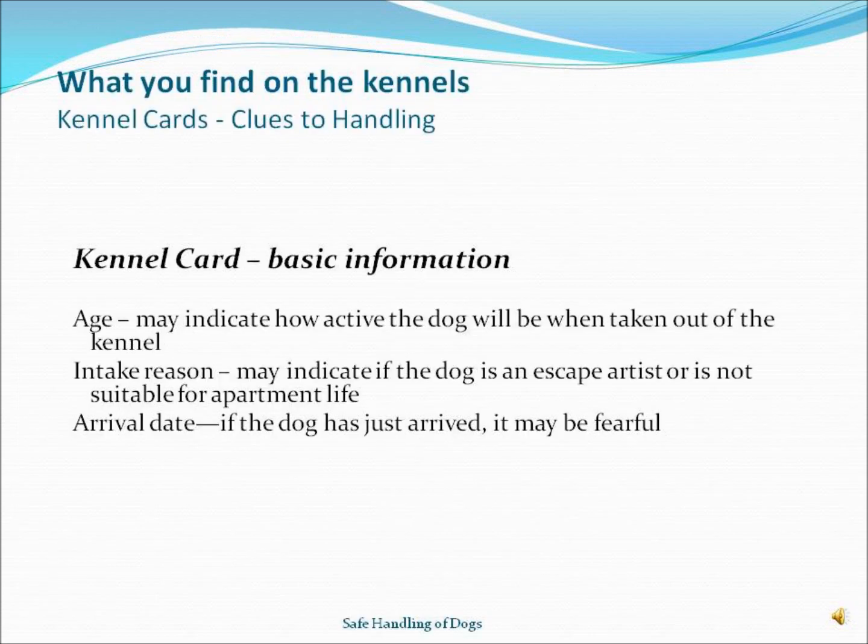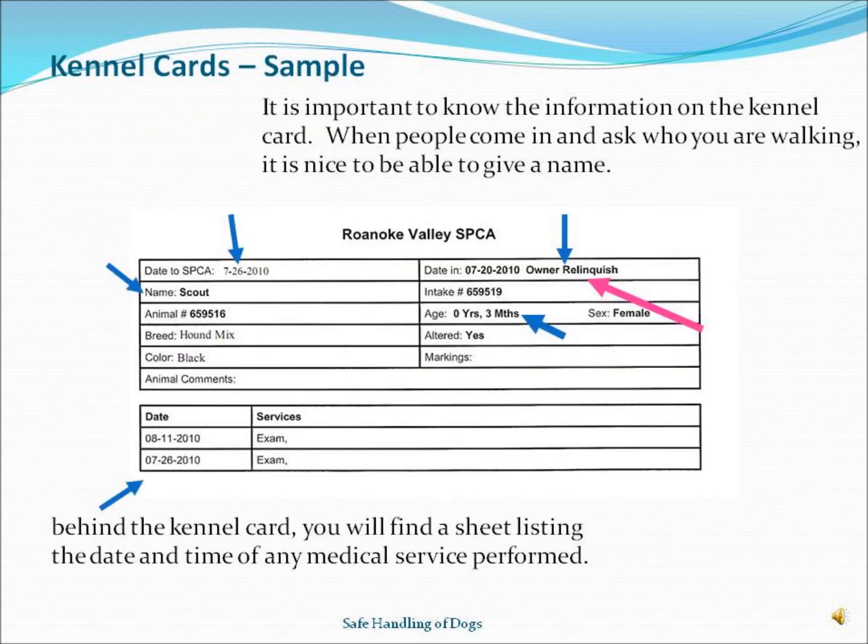Let's talk about the dogs in our shelter. Each kennel has a kennel card and comment sheet attached to the front. Read them before handling the dog. Please know the dog's name before you take him out. Every animal in the shelter has a kennel card. It gives basic information on the animal. Age, name, breed, and the date it came into the shelter are some of the things you will find on this card.